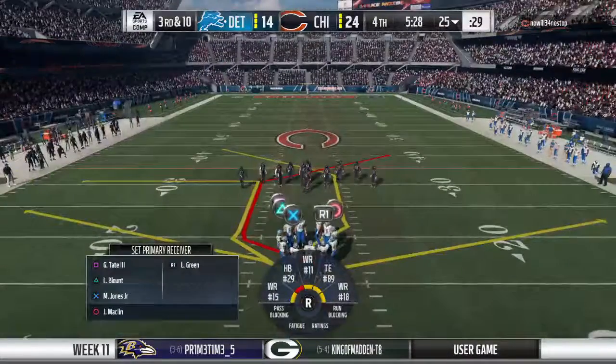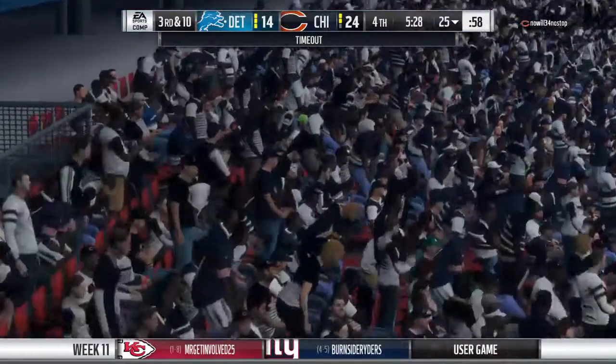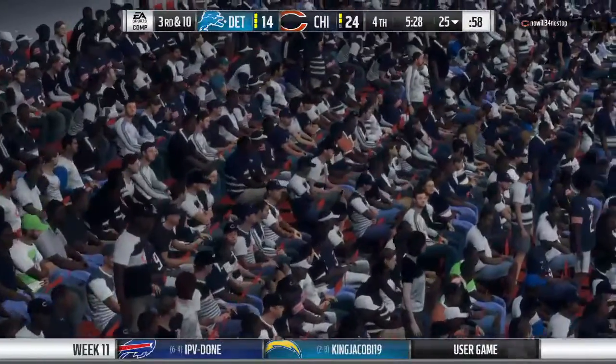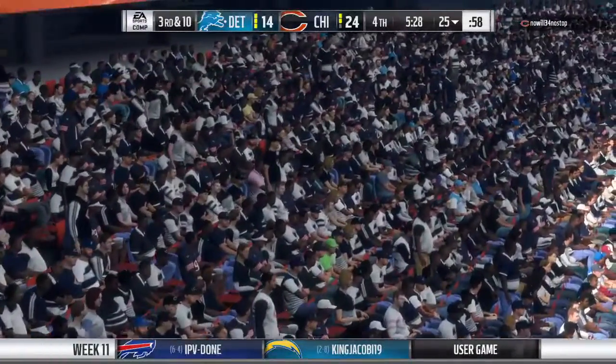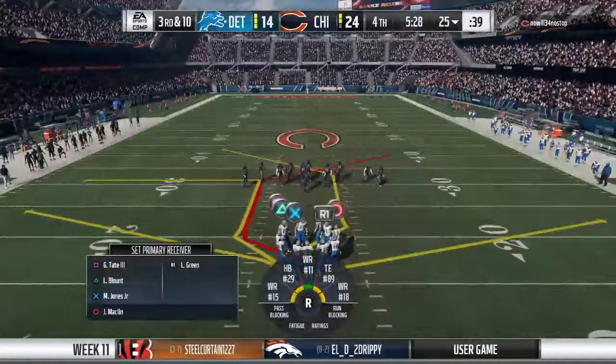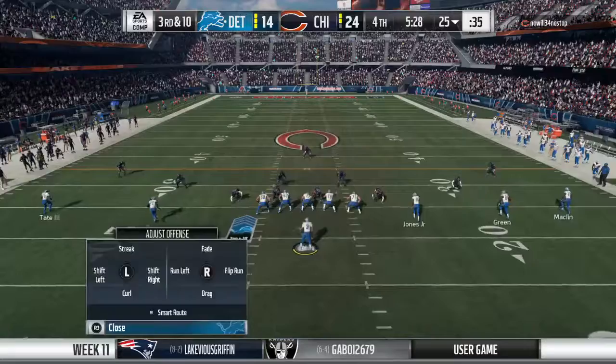The Lions on third down, 2 for 5 to this point. This is 3rd and 10. Now the Bears electing to call a timeout defensively. It's just their first. They'll be down to 2 remaining as we step aside here in the fourth quarter. The Lions on third down, 2 for 5 to this point. This is 3rd and 10.